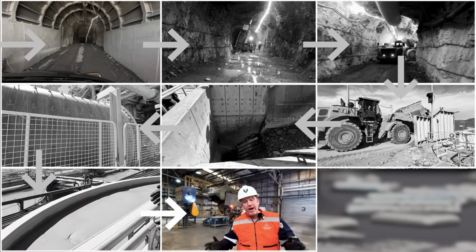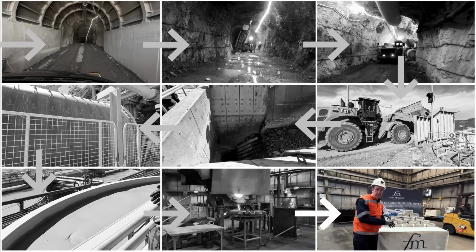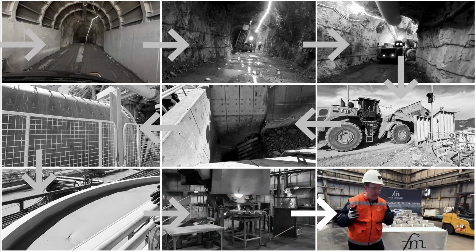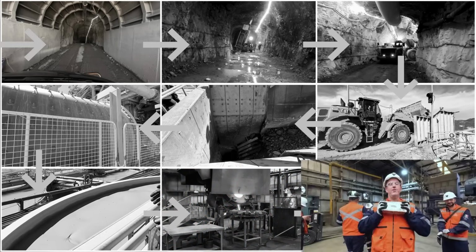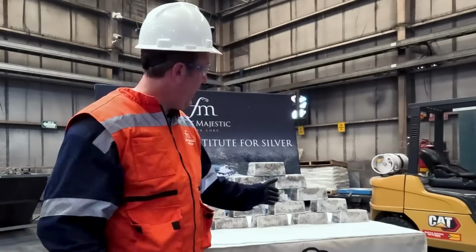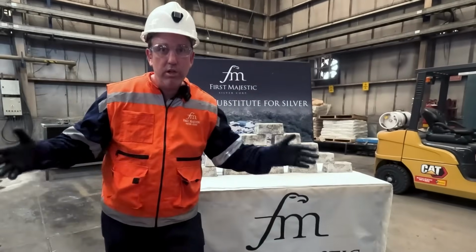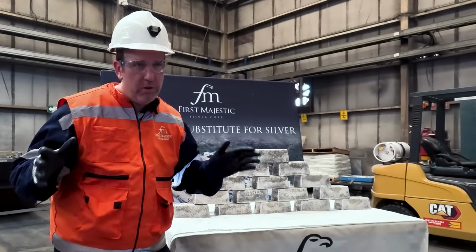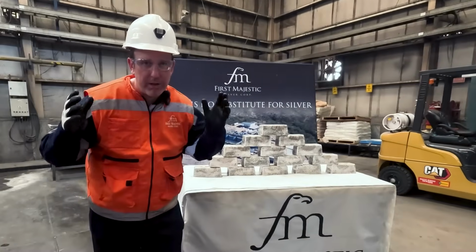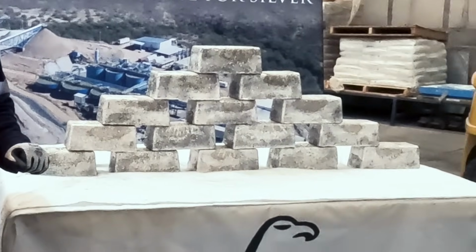We are at the refinery where they are pouring doré bars. Sitting next to me here is about $2 million worth of minerals. These bricks are about 20 kilograms each. They contain approximately 90% silver, about 8% gold, 2% impurity. In value, each of these bricks is probably about 130,000 US dollars. But there's always a but, isn't there?